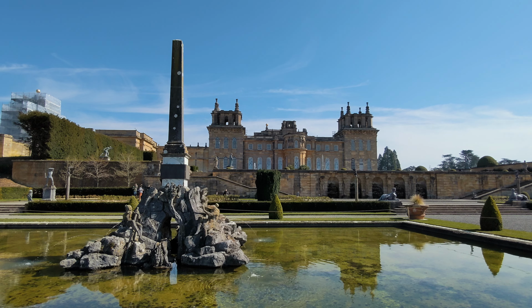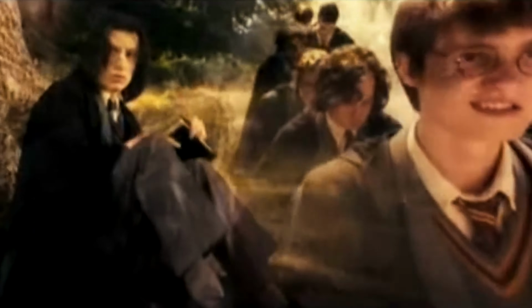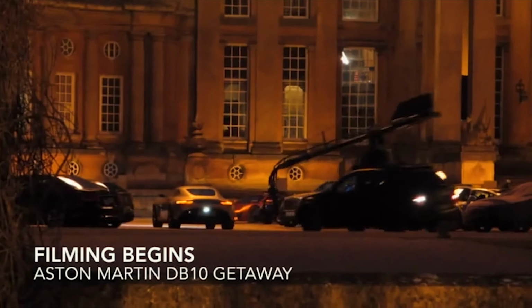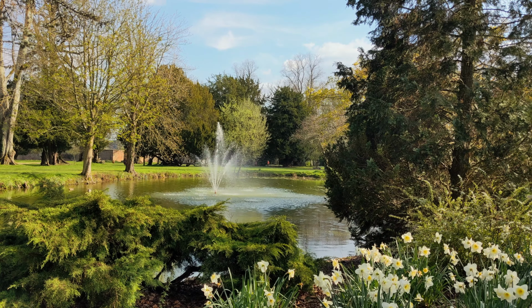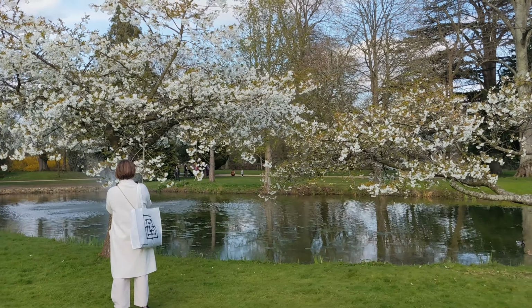Did you know that the palace has been used as a filming location for many movies and TV shows? Some of the notable productions filmed here include Harry Potter and the Order of the Phoenix, Spectre and Transformers: The Last Night. Even though we keep talking here about Blenheim Palace, it is the only non-royal palace that is called a palace here in the UK.